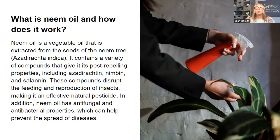So you want to kill those eggs before they hatch, because that is where you're going to minimize and stop the destruction of your plants. And so again, I cannot admonish you enough to make sure you are working in your garden and checking under the leaves. And with tomato plants, you definitely want to watch the tops of your plants.